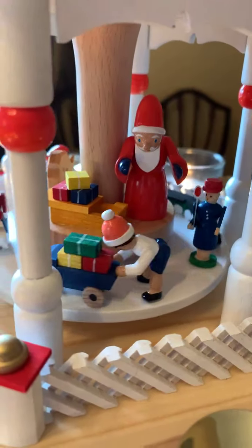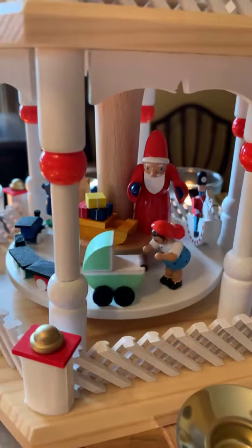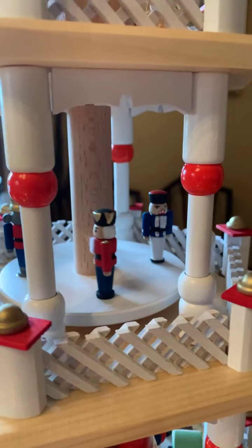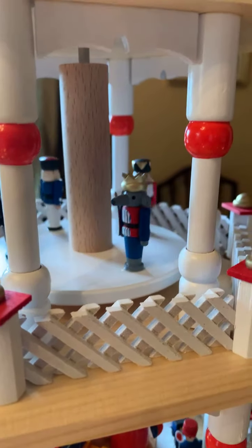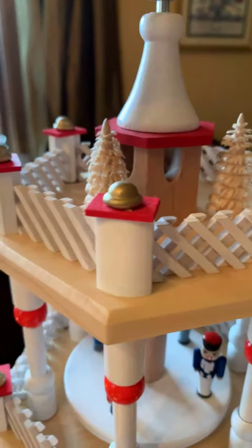This one here, a close up. Santa, train, a little buggy. Children playing with toys, and up here are the German things. So we have Nutcracker, we have the Mouse King, the Rat King, I should say. So it's basically the Nutcracker Suite up here. And then there's trees on the next level.